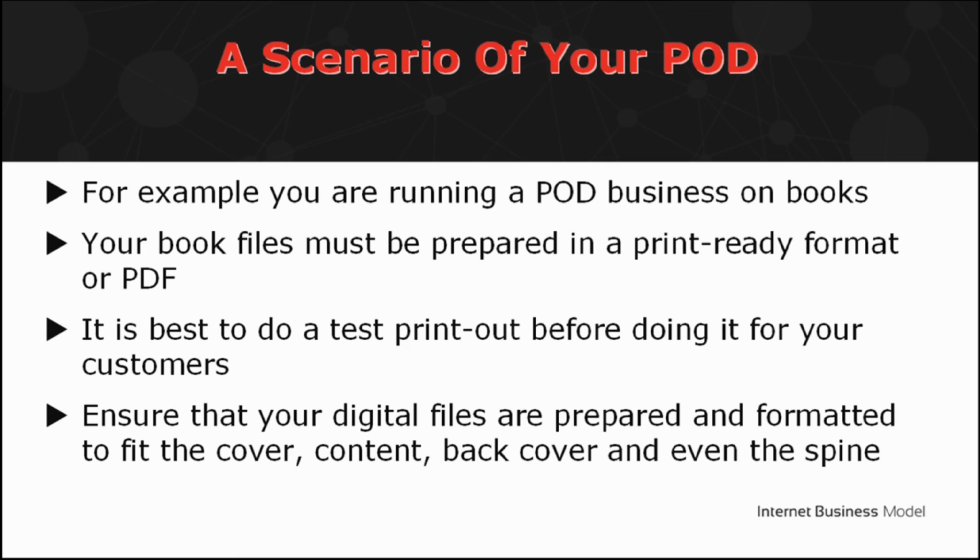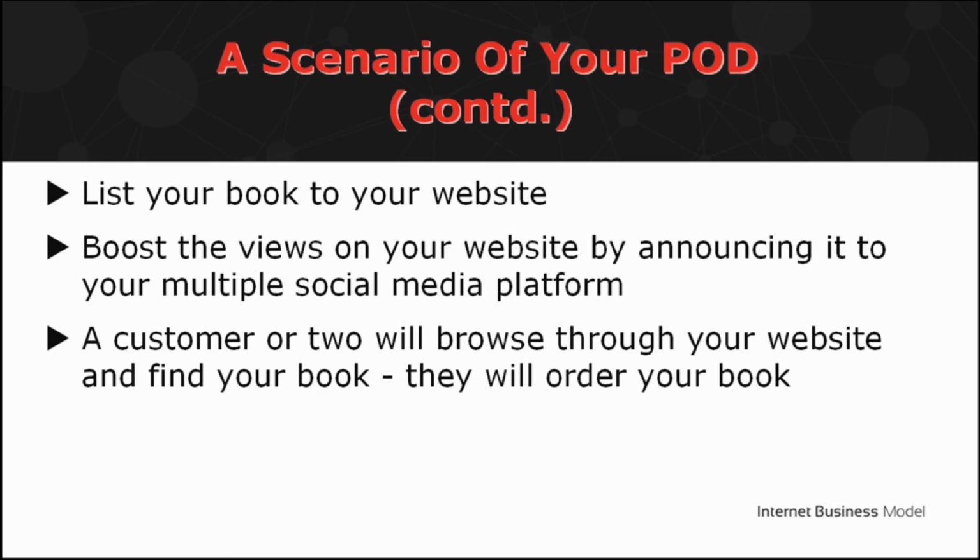Then the business owner needs to specify their distribution terms with a capable POD supplier or manufacturer. Ensure that your digital files are prepared and formatted to fit the cover, content, back cover, and even the spine. Then send the digital files to your book production team. Then you can list your books on your website. Boost the views by announcing it on your multiple social media platforms.